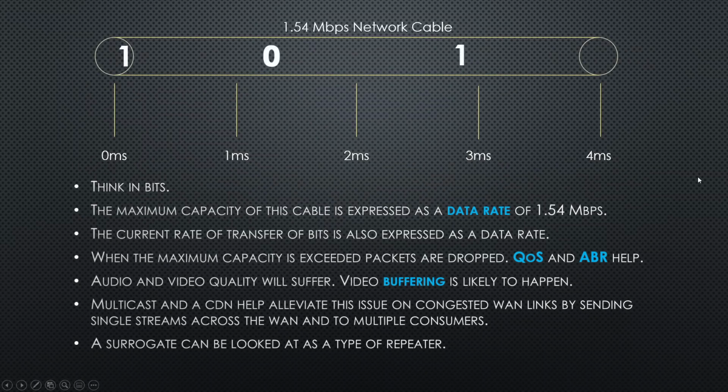Okay, now what you see at the top is an animation I created to kind of drive home a point. What we have here is a T1. I know I'm dealing with legacy technology when you talk about T1s, but T1 was the big pipe back in the day when I started my networking career. So we have ones and zeros crossing this cable, and you notice at the bottom I have a timeline of milliseconds. This is your typical time it would take to deliver those ones and zeros across that pipe. Okay, so we have to think in bits, and anytime we're dealing with a CDN or video delivery, we want to think in bits. So the maximum capacity of this cable is expressed as a data rate, and that data rate is 1.54 megabits per second.